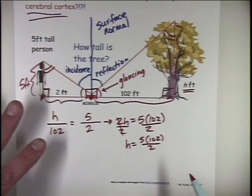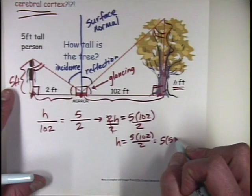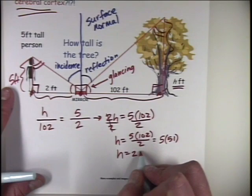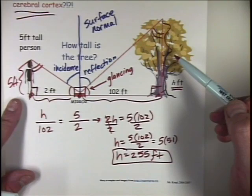And I'm going to simplify. 102 divided by 2, that's something that I can handle a lot easier. That's half of 102, which is going to be 51. And I need to multiply that by 5. So 5 times 51 gives me 255, and the units are going to be in feet. So looky there. Just with a tape measure and a mirror, we can measure the height of this really tall tree here, and we never have to climb a ladder.